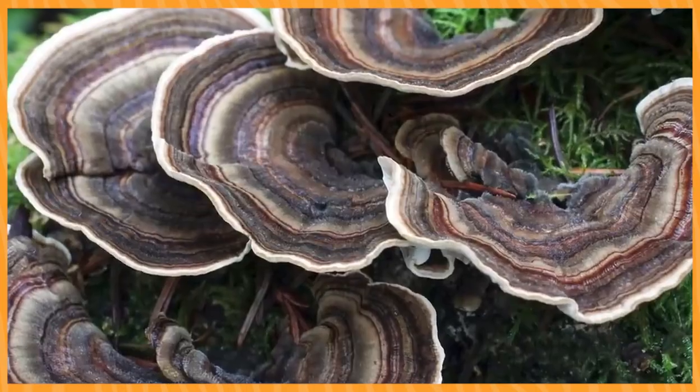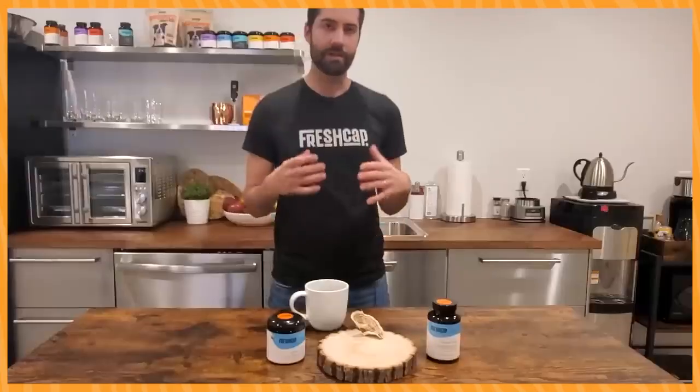In general, turkey tail is a widely used, well-tolerated natural supplement that can quite easily be added to your daily routine. So that's it for turkey tail mushroom.